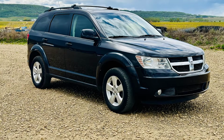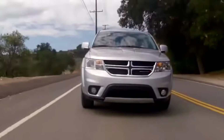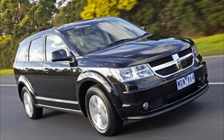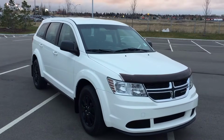Resale value sank rapidly, and Consumer Reports consistently rated the Journey among the worst SUVs of the decade. On paper, the Dodge Journey was the practical family hauler many wanted. In reality, it was an unreliable money pit plagued by failing engines and transmissions.